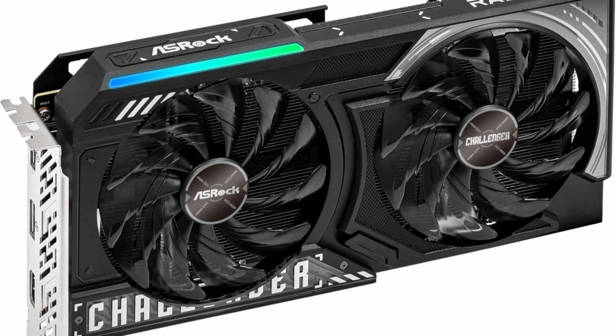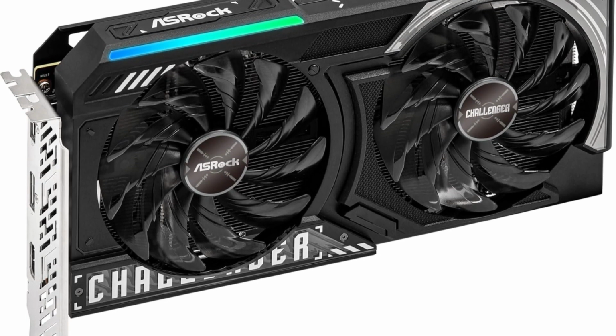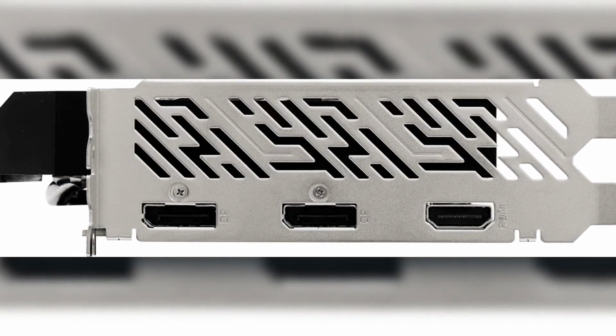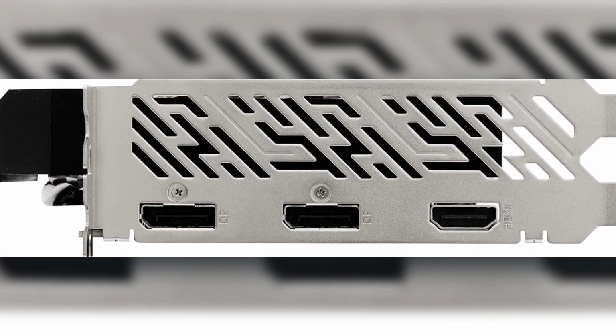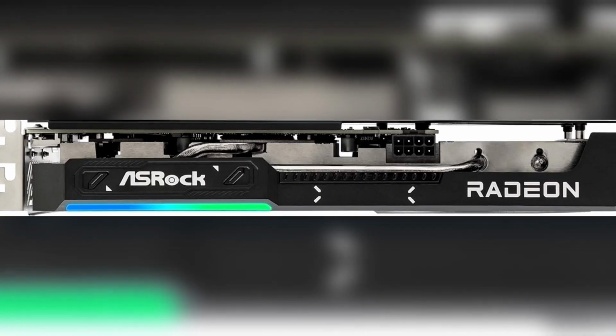Cooling performance is equally impressive thanks to the advanced dual fan design with striped axial fans and 0 dB silent cooling technology, allowing silent operation during lighter tasks. Overall, this graphics card combines power, efficiency, and quiet performance in a highly capable package.